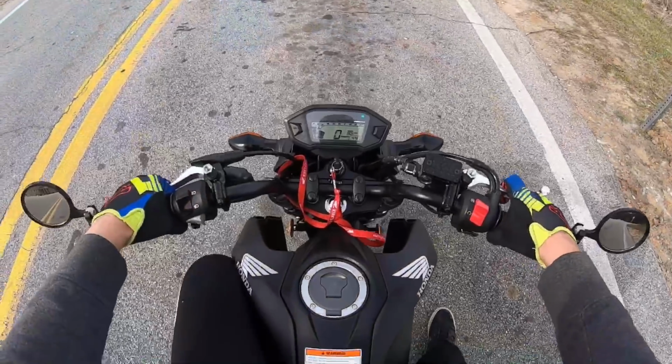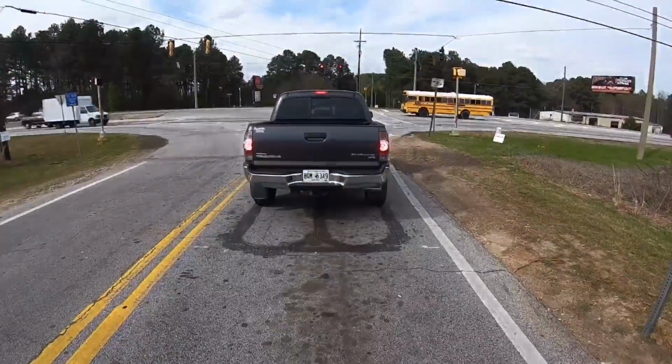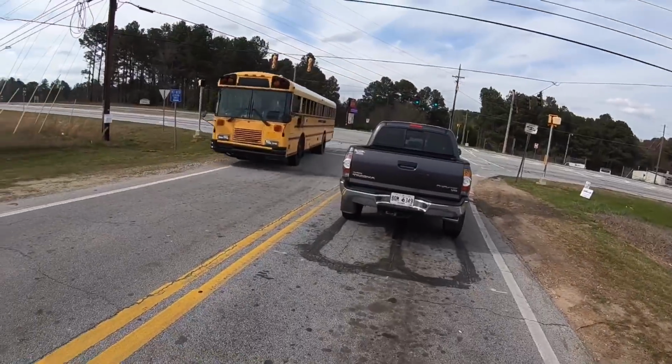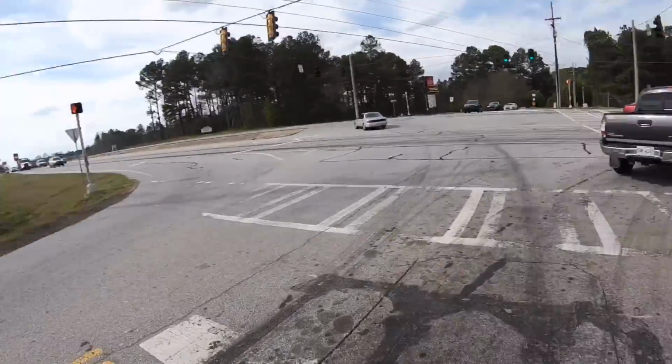So yeah, my Honda Grom, I absolutely love it. It's running great. It's a 2018. It has 1,900 miles on it. The looks that people give you when you're riding this are the best. Like, people look at you like you're ridiculous. Like, it's awesome.